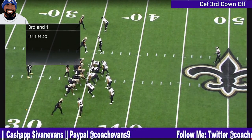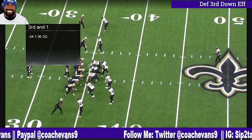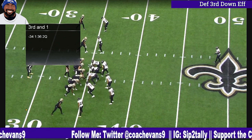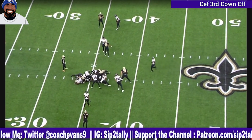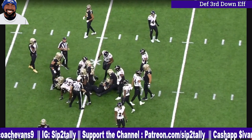Yeah, there's not much to really say about this one. It's 3rd and 1, 1:36 left. This is going to be a QB sneak. Ain't much to really even go over on this one. This is another one they got. So that's two. We've seen two of the three they got. This is the second one. They're just a QB sneak. They got a yard. Let's move on.